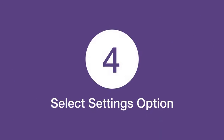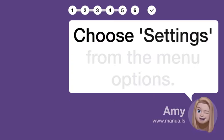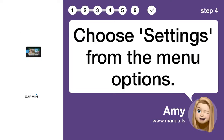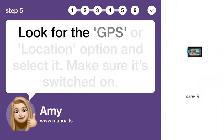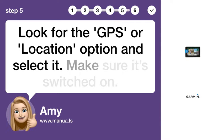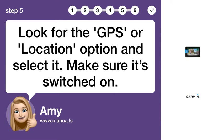Step 4. Select the Settings option. Choose Settings from the menu options. Step 5. Activate the GPS setting. Look for the GPS or location option and select it. Make sure it's switched on.